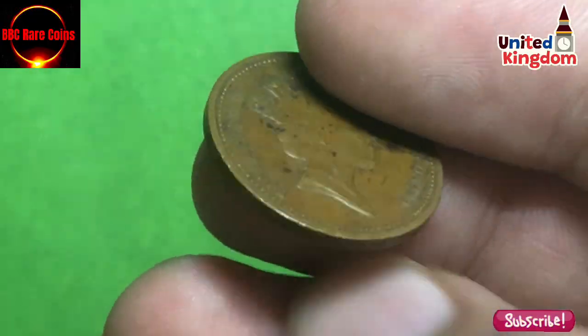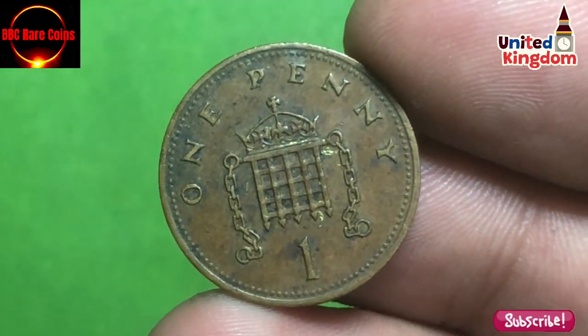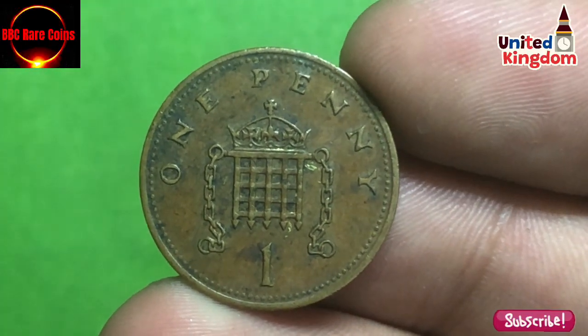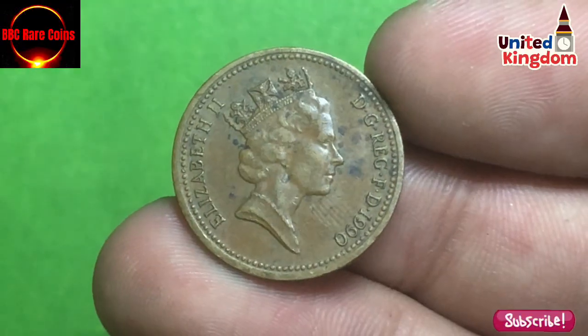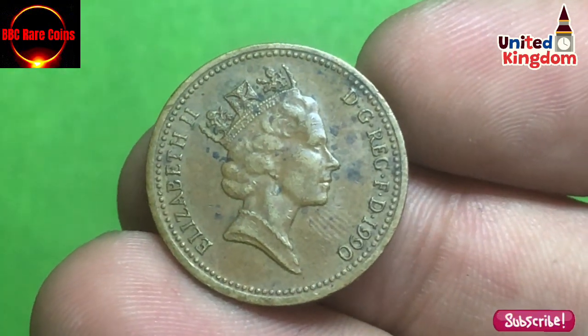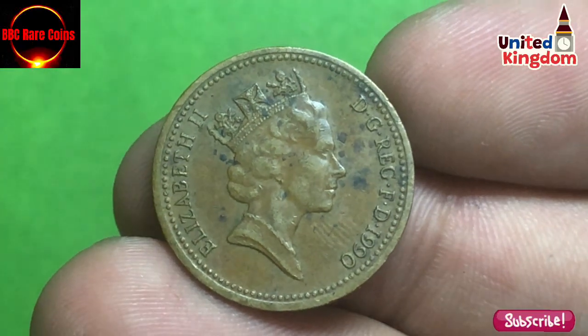Look for misalignment. If you flip the coin and the queen's head doesn't line up with the portcullis, it could be rotated. Condition matters. Coins that were never circulated, called mint state, are worth significantly more. Use a magnifier. Many errors are subtle. A magnifying glass could reveal something you never saw before.